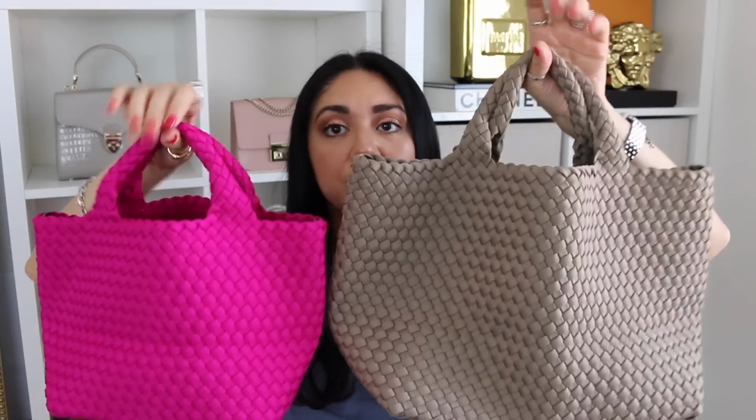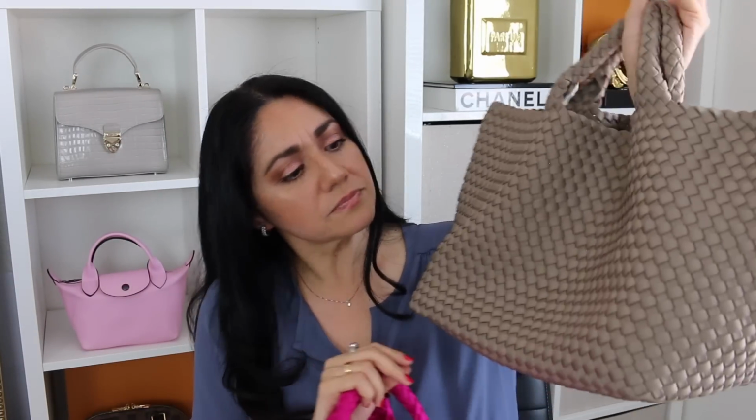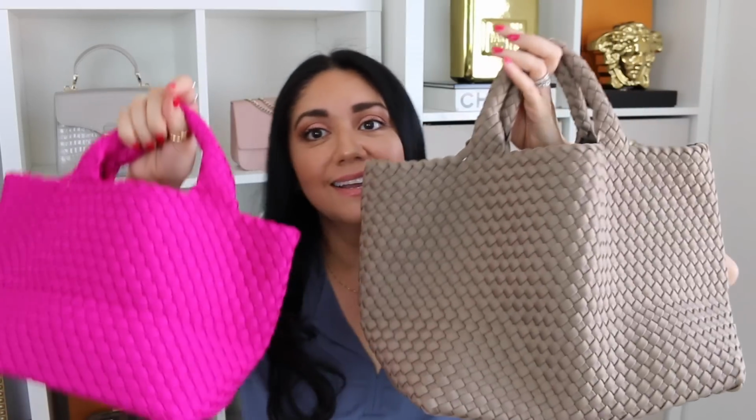So let me show you guys a quick side-by-side comparison. Mini, medium. It's a huge difference. These come in at $260 if I'm not mistaken. Or I'm sorry, $240. $240 and $270. So there's a $30 difference between them, but it really depends on what you want to use them for. I want to use the mini for every day, whereas this one, like I said, is going to be for the boat, for the beach, and all those other things. But I cannot get enough of them. So insanely comfortable. And the colors that they're available in, I think are beautiful.